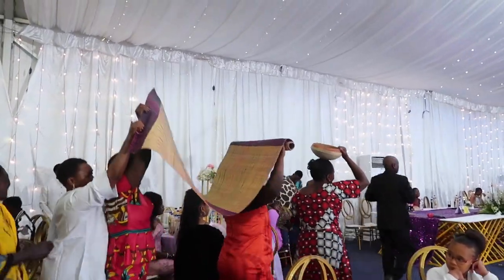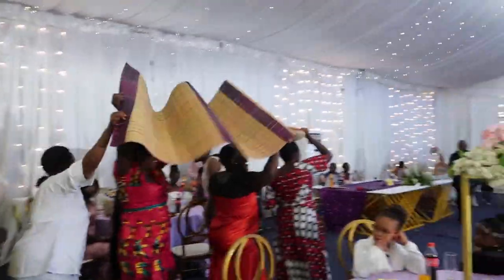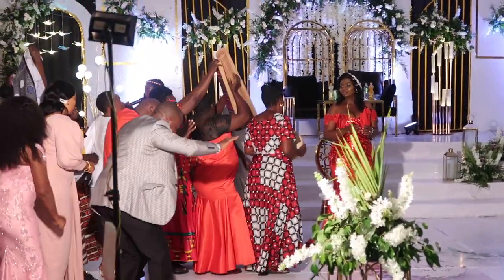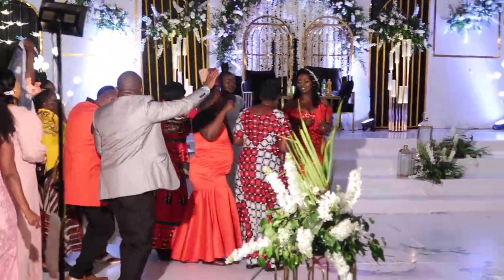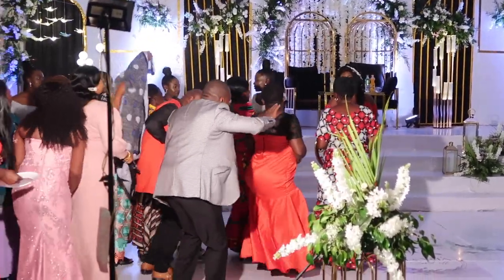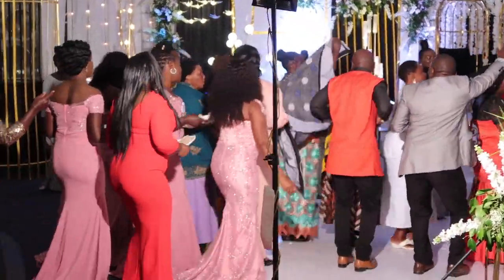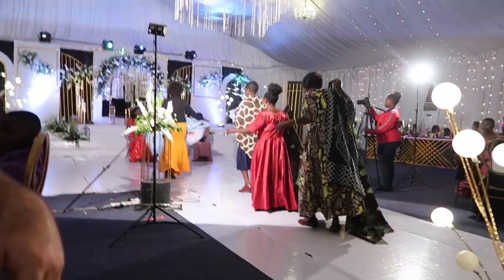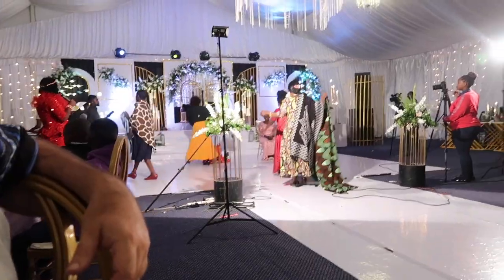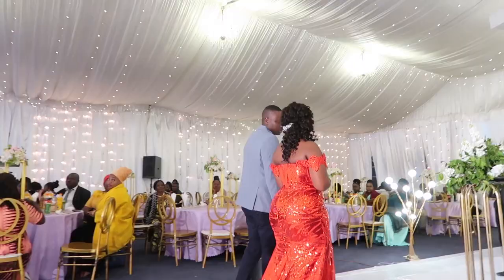I know this may look a bit confusing, but I believe this is where they dance down and give the bride all different types of materials and stuff like that. So this is the gift giving part of the ceremony. Everybody's bringing up their gifts. You got money or fabric. Here's the end where they're finally sending the bride off and she gets to walk off into the sunset.